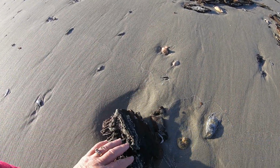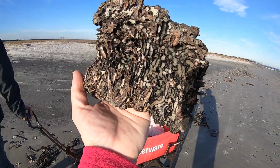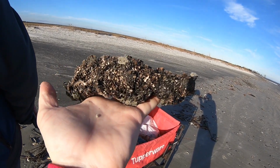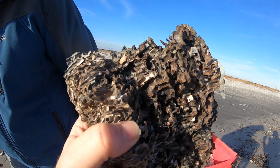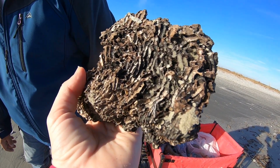And I love to see pieces of wood like this. You can look at that and tell that it was definitely a piece of wood. But look at that, you can see all those little tiny holes in there where the animals and barnacles and different little creatures have lived. That is cool. I wonder if it's some type of worms, and what those animals really are that do that. Some type of boring worms, maybe?